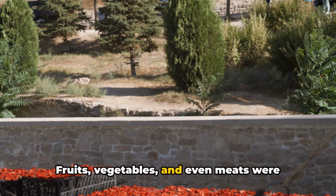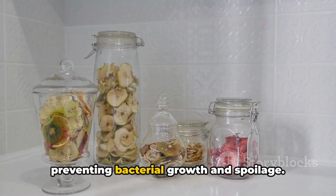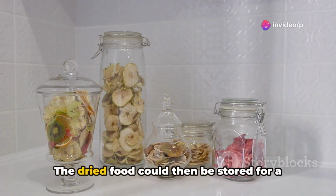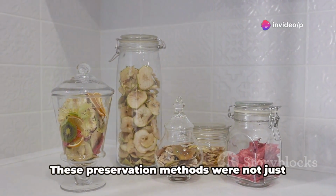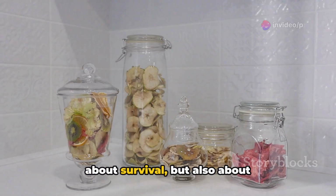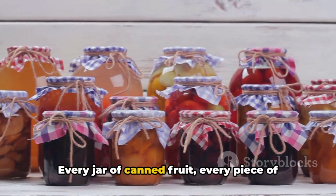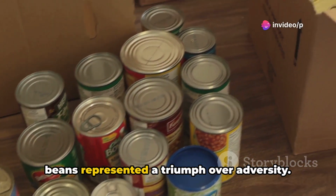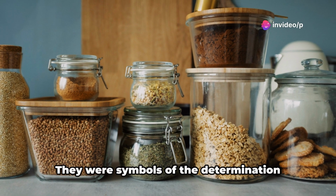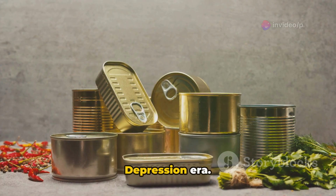Fruits, vegetables, and even meats were dried to remove their water content, preventing bacterial growth and spoilage. The dried food could then be stored for a long time and rehydrated when needed. These preservation methods were not just about survival but also about resourcefulness and resilience. Every jar of canned fruit, every piece of smoked meat, and every handful of dried beans represented a triumph over adversity. They were symbols of the determination and ingenuity that characterized the Great Depression era.